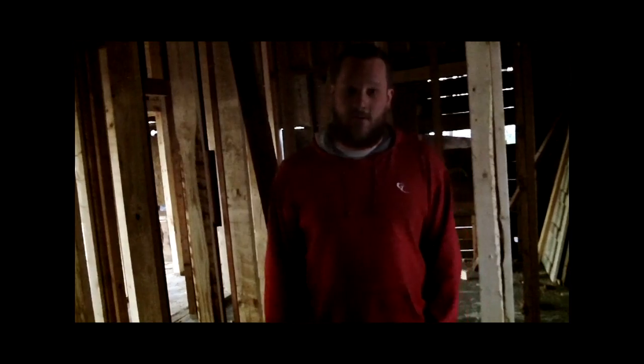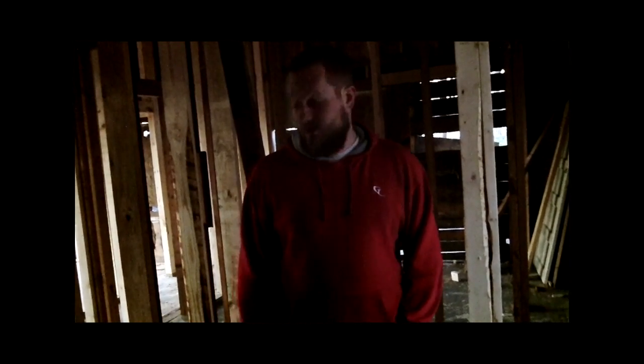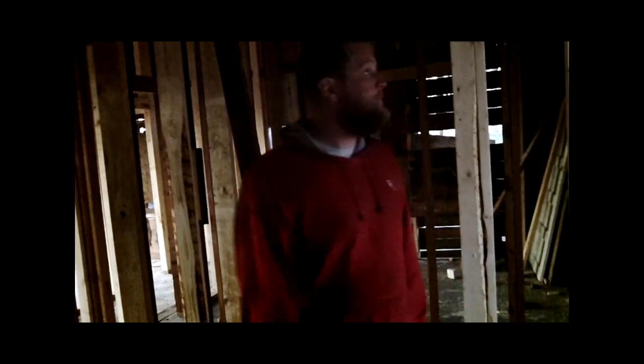So take heed to my warning, please. If you're going to do this yourself, you really don't know what you're doing as far as drawing them out, unless you have an architect friend or know exactly the size of everything. Because I thought I knew and I didn't. That's pretty much everything that's changed in here.